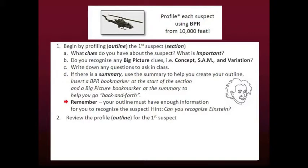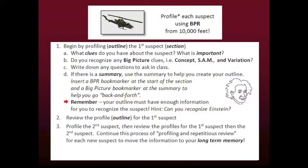When you finish profiling the first suspect, review the profile. Then profile the second suspect and review the profiles for the first and second suspect. Continue this process of profiling and repetitious review for each new suspect to move the information to long-term memory.